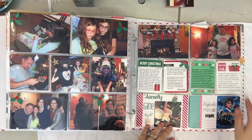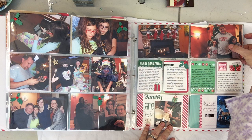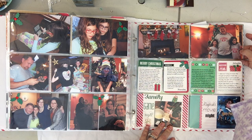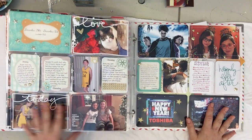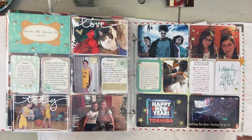Just Christmas colors. And oh, I love this picture. This picture is my husband's brother, the girls' uncle, and he got them shirts that said Rasinski, which I thought was awesome. So I made them all, of course, put them on so I could take a picture for Project Life. Yay! And then this one is Winter Again, which as you know, I love.